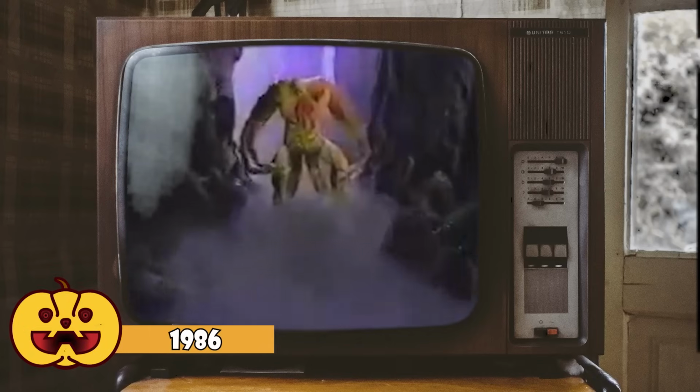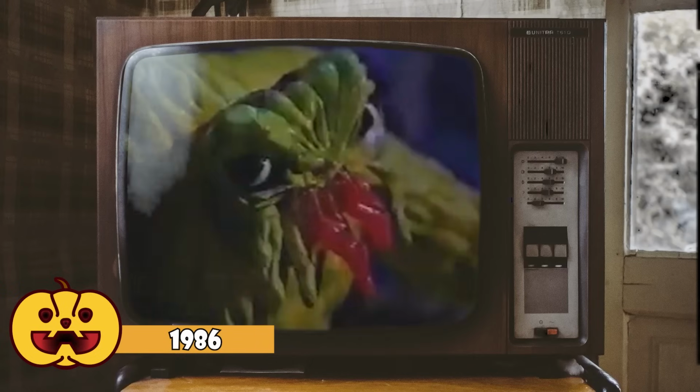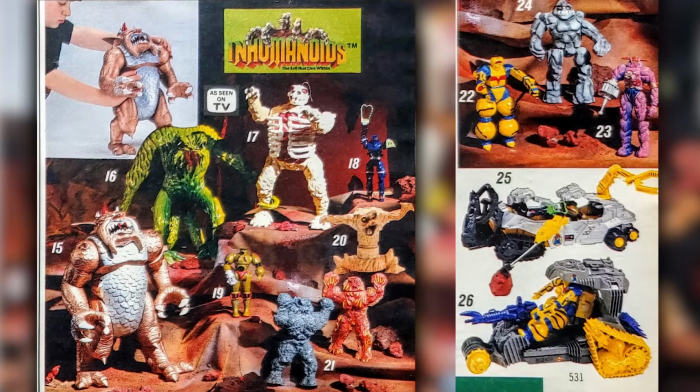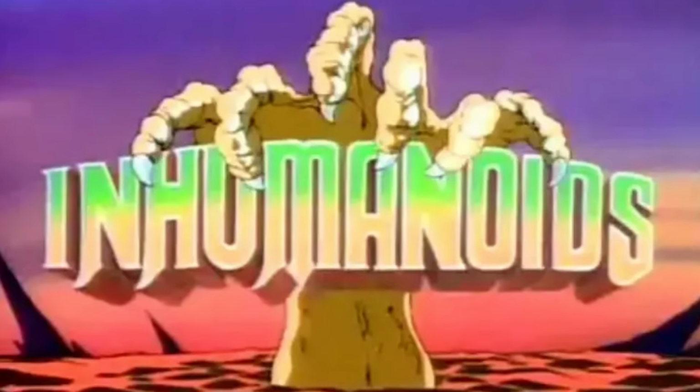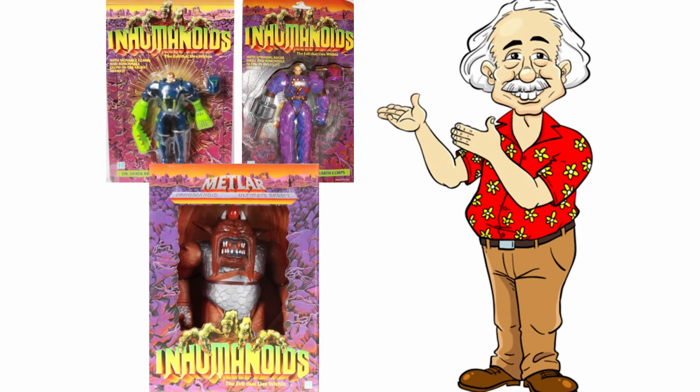In 1986, Hasbro introduced the Inhumanoids, a series of 14-inch giant mutant creatures that resided beneath Earth's surface. The line included a trio of monsters alongside smaller creatures, human scientists, and 2 vehicles. Despite being accompanied by a television series, the toys struggled to sell and remained on clearance shelves for a very long time. If there were Ollie's back then, these would have been what was at Ollie's.